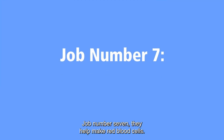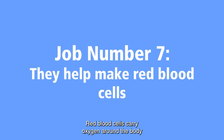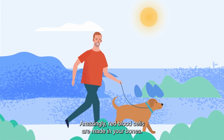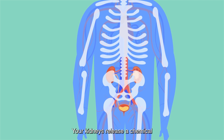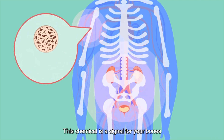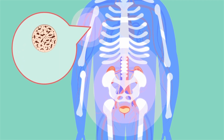Job number 7. They help make red blood cells. Red blood cells carry oxygen around the body to make our cells and tissues work. Amazingly, red blood cells are made in your bones. Your kidneys release a chemical that travels to the bone marrow, which is inside your bones. This chemical is a signal for your bones to make new red blood cells.